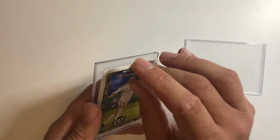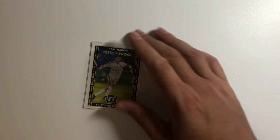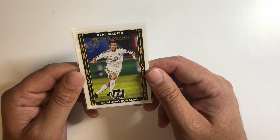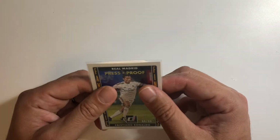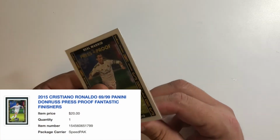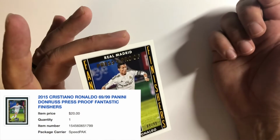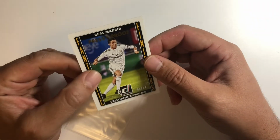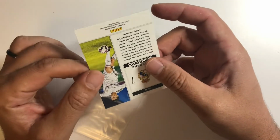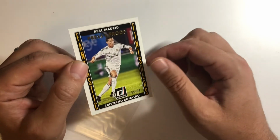All right, there we go. So this is the Ronaldo Fantastic Finishers insert, but this is the gold press proof out of 99. These are usually pretty easy to get good grades on because they have a nice thick stock. It's not thin, it's pretty solid. The front has a little gloss to it.